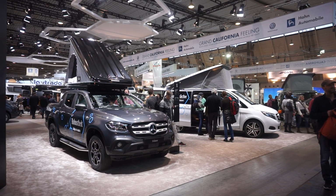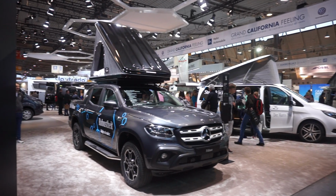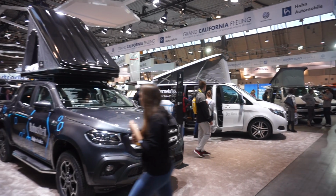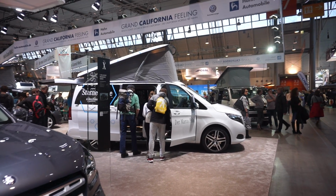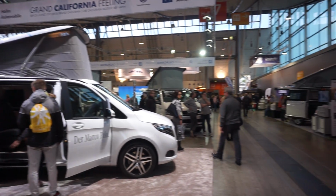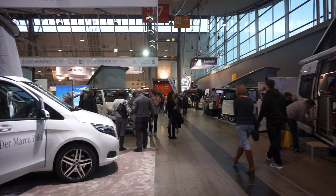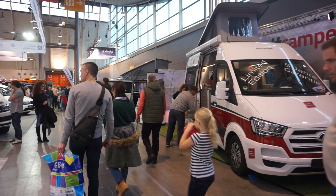So I'm at the CMT Trade Fair in Stuttgart. Today is the 19th of January 2019. I'm going to give you a little walk around the world of European camper vans, and the vans we're about to see here are mainly manufactured in Germany, but we do have some manufactured in the Netherlands and in Poland.